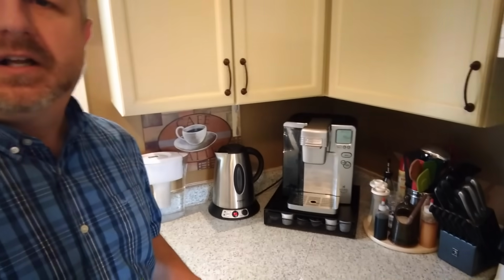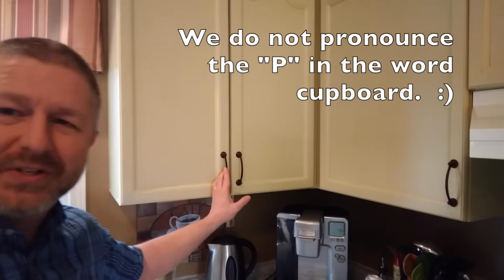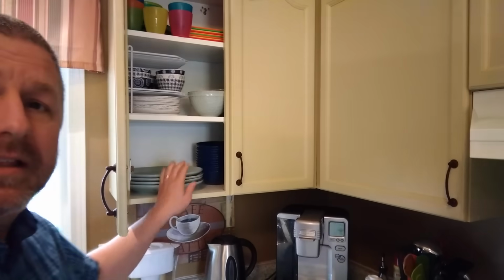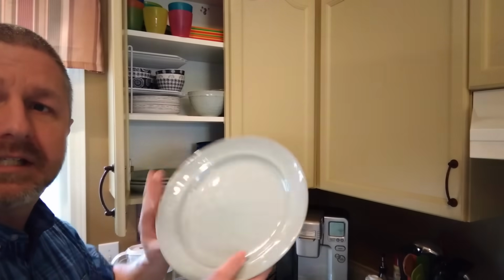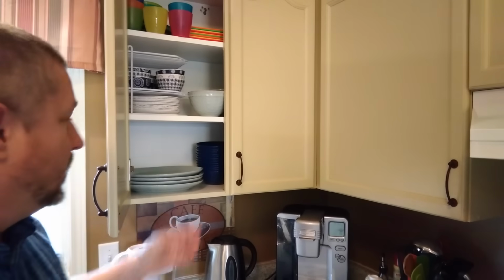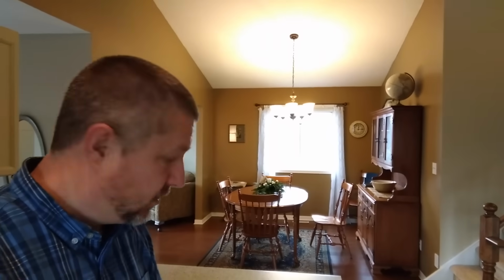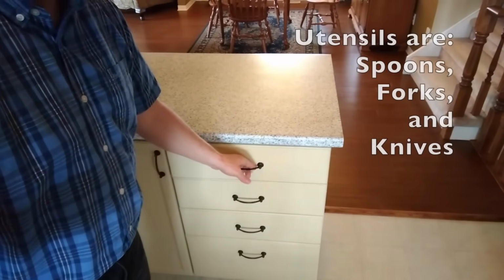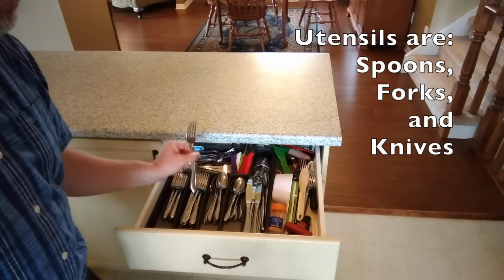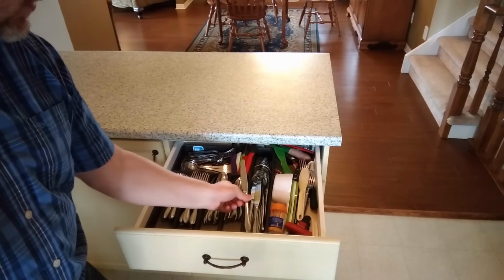Up here, you'll notice that we have cupboards. So cupboards, notice it's not pronounced the way it looks. In a cupboard, you'll find things like plates and bowls that you can use for eating. And if we look over here, we'll have what we in Canada would call a utensil drawer. So this is a drawer where you would keep spoons, forks, and knives.